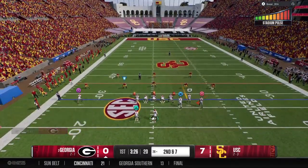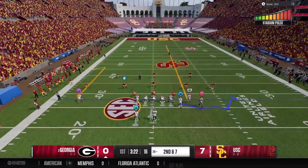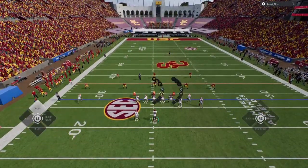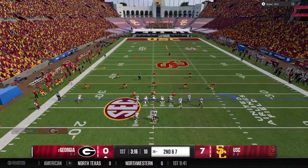And let's pump the brakes, because if they're happy with what they've done so far, they're going to have some losses. Like, this is a tough league. The SEC is not easy to navigate. They're going to have to continue to grow and get better, but it's a heck of a start.